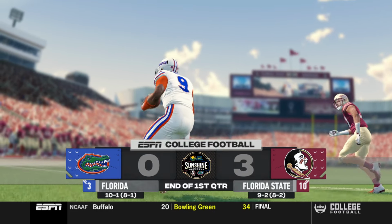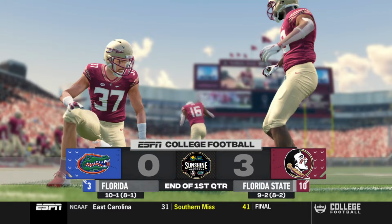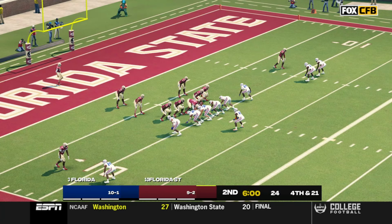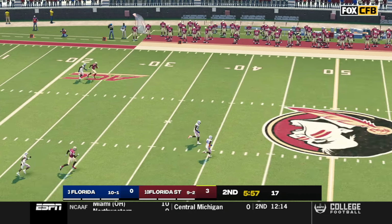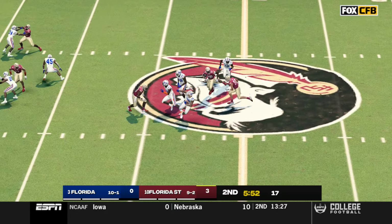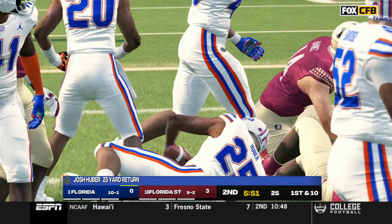3-0, FSU. And we welcome you back to the action here, just about set to start the second quarter. Huber is back to receive. And this one is a beauty. Huber fields it at the 39. He's taken down at the 37.